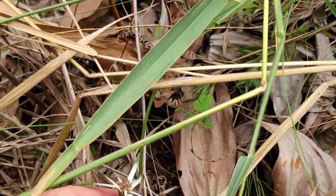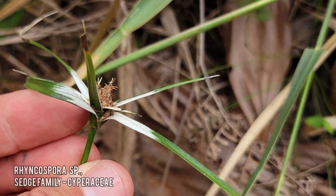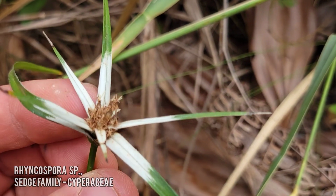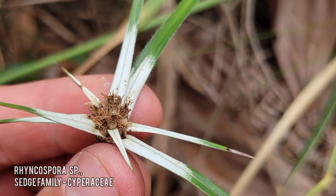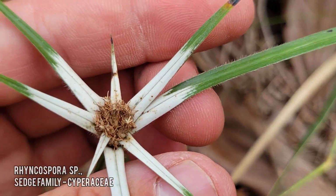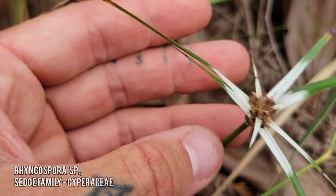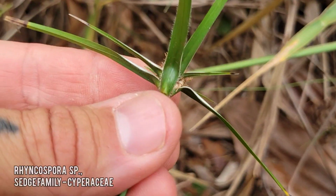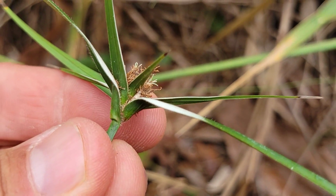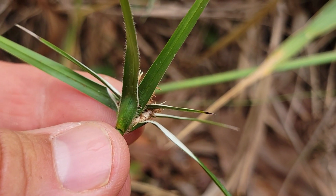Oh, you know, I never really get too amped about members of the Cyperaceae, the sedges. But this is an exception. This genus is an exception. I mean, how could you not? With those proximal leaf blades all white. Got some little hairs on the margins too.